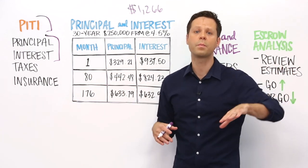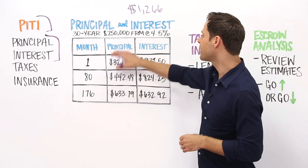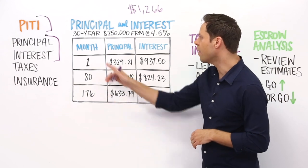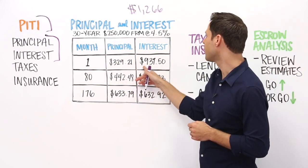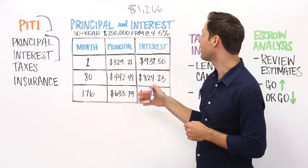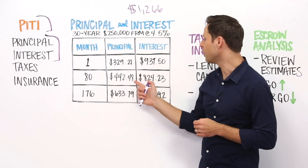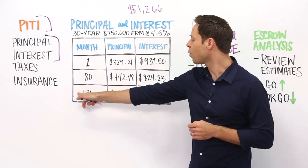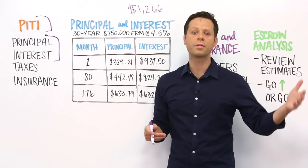Now, to give you a sense of how your principal and interest payments shift over time, here's how this payment breaks down. So your very first mortgage payment, month one, here's the differential with how much is going toward principal versus interest on the P&I, that portion of your payment. At month 80, the differential is much closer to a break-even point. And it's at month 176 where principal finally starts to eclipse the interest charges.